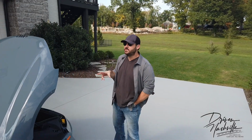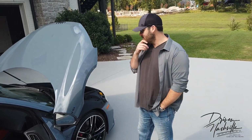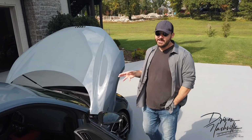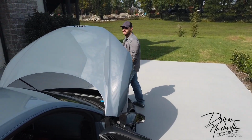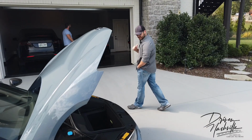Now, because this is a mid-engine car, you get the front trunk in the front. This particular car has always been considered, I don't know, the everyday supercar. I think that's the line I've heard over and over again. I don't know if I daily this, but you absolutely could, because frankly, it's got practicality. You've got a really comfortable interior, as we'll see in a minute, and you've got the front trunk here where you can easily put a couple of sizable suitcases in it.